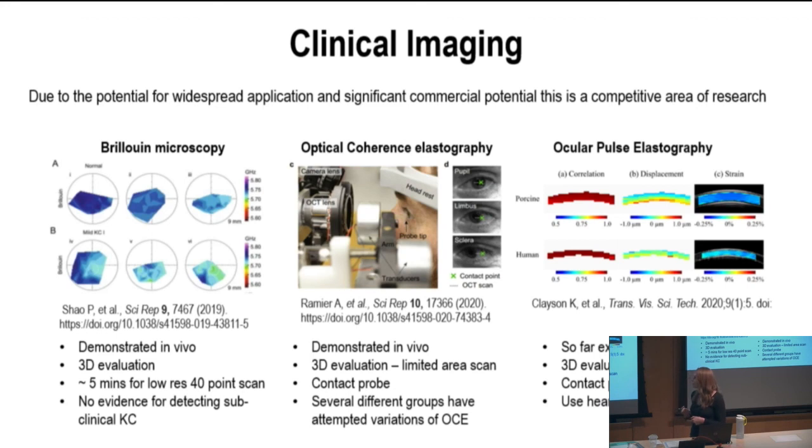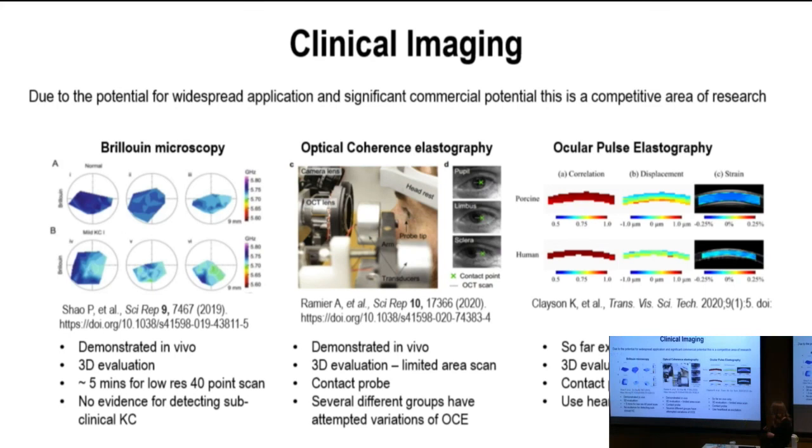The problem is no one's really taking full scans with these things. We'll maybe do a line or a small area, but it's too time consuming. If you're a doctor, you haven't got 10 minutes to scan everyone's eye. And similar with high frequency ultrasound, they're trying similar techniques to optical coherence tomography to see if they can pick up these early stage changes.